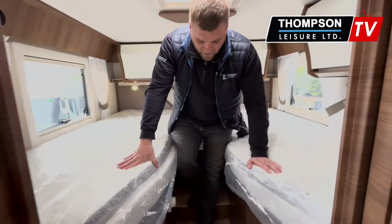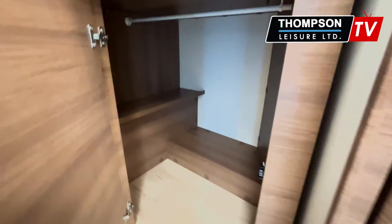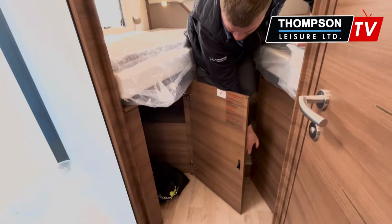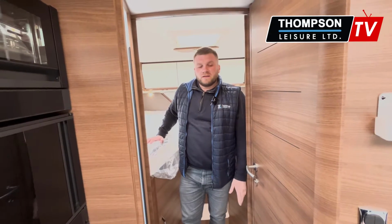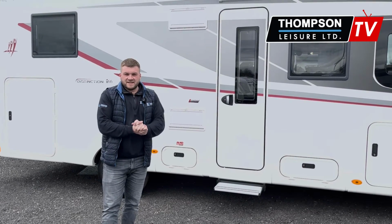Just coming down off the bed here, you'll see you have plenty of storage. For those who like to play hide and seek, you have plenty of spaces. And in the cold winter nights then, you'll have your 230 volt ALDE warm water floor heating, just to keep them wee feet warm. So that's it, folks. That's your Distinction I66 in all its glory.